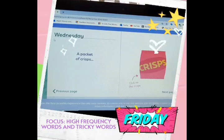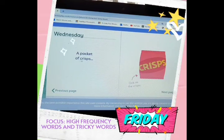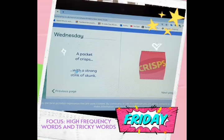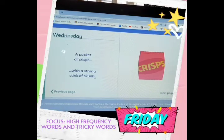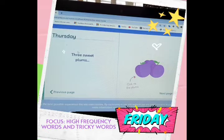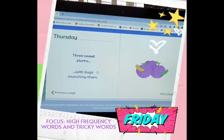Right, now it's your turn. What's the next day after Tuesday? It's... Don't forget your consonant clusters. What's the next day? Oh, yuck.